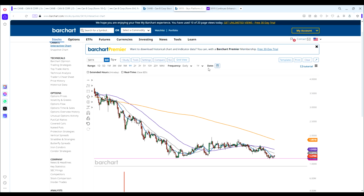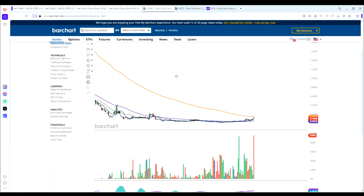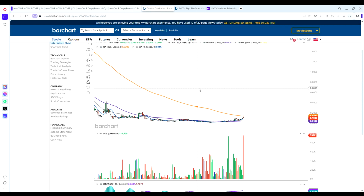So that pretty much wraps it up, guys. CANB, billion-dollar news on this chart. Oh, my God. I mean, this is awesome. I really, really like this one.